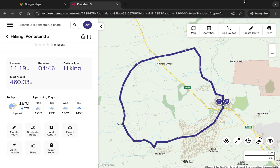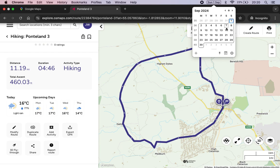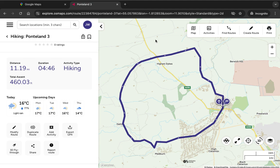So this is one we did yesterday, yesterday being 31st of August 2024. Pretty warm day. A bit windy, but caught the sun a bit, so not too bad.